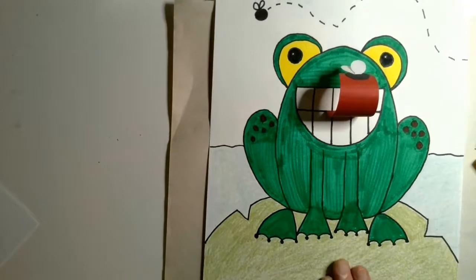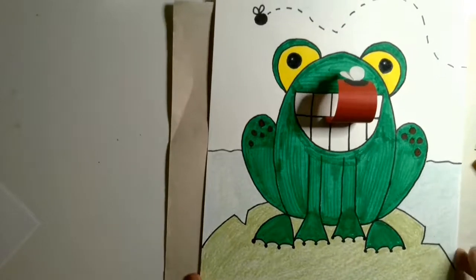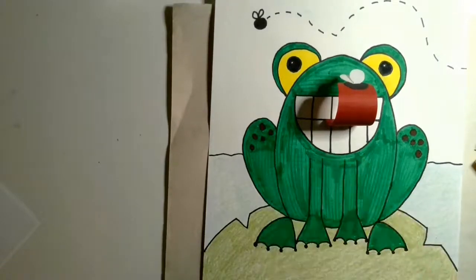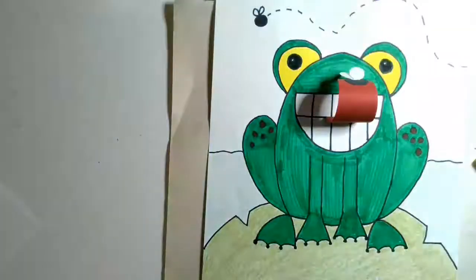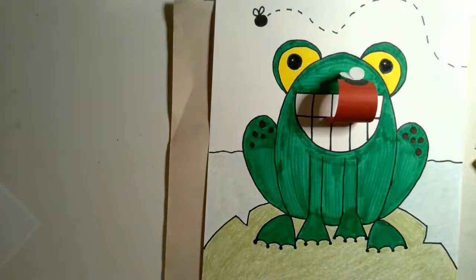Now, when I used the markers, I colored the frog first. Now, remember, he's a cartoon frog, so you can color him any way you want. I kind of wanted to color him a little bit like the book because that was our inspiration, but you can color him any way that you want.